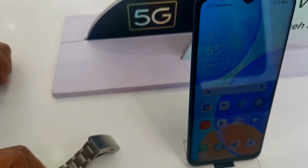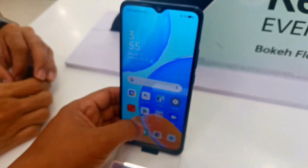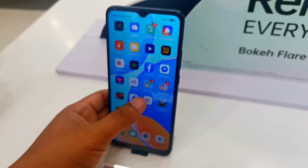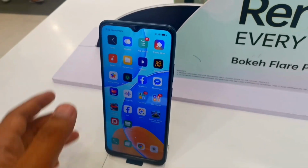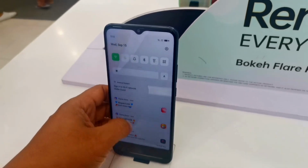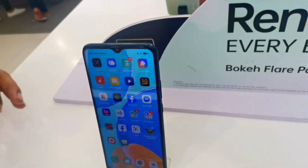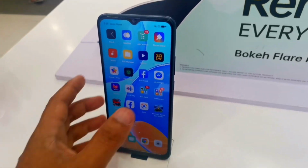This model has a display size of 6.52 inches, 102.6 square centimeters, approximately 83.0% screen-to-body ratio, with resolution of 720 by 1600 pixels, 20:9 ratio, approximately 269 pixels per inch density, which is enough to show optimal display.